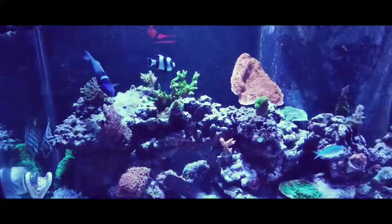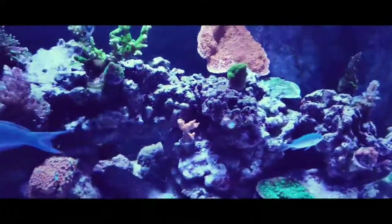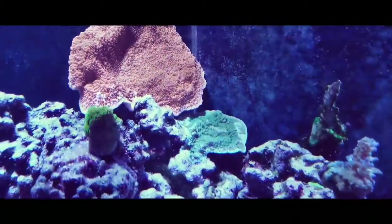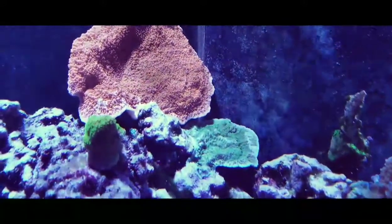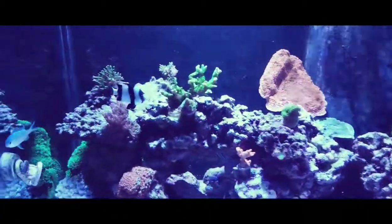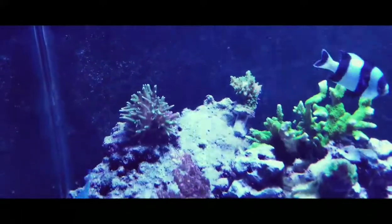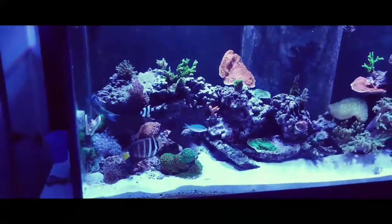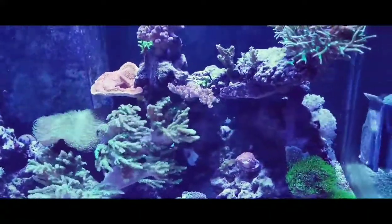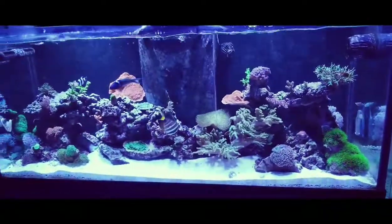so hopefully this will give me a definite, precise reading on my parameters from here on out. Then I'm starting to get a little more into SPS, and like I said, my SPS are not looking so good. Like I said, that pink stylo has a few white spots. This green and purple Monti, as you can see, it's starting to come back. Like I said, all this stuff looked a lot worse, but everything's starting to look a little bit better. Also with this green acro here in the back, that one is kind of looking a little iffy as well, but we shall see. With everything in this hobby, this is trial and error, and we have some ups and downs. So we are going to go from here and see how this all works out.